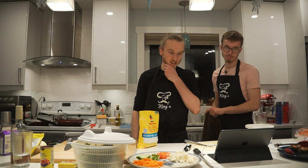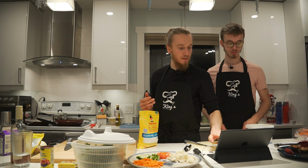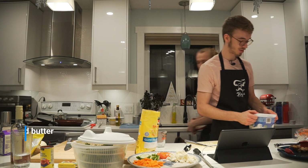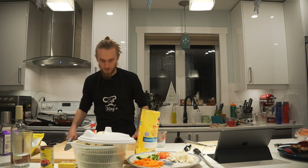Okay, small bowl. Mix together the butter and flour to form a paste. And then add it in there and make it boil again. 2 tablespoons of butter. So we need 4 tablespoons of butter and 4 tablespoons of flour. 4 tablespoons of melted butter. 4 tablespoons is 1/4 cup. So we can just get 1/4 cup of butter. We're gonna melt it in the microwave. Put it in for like 30 seconds. Anyway, melt the butter and then we'll add the flour in there.